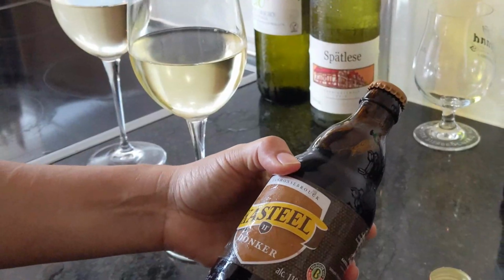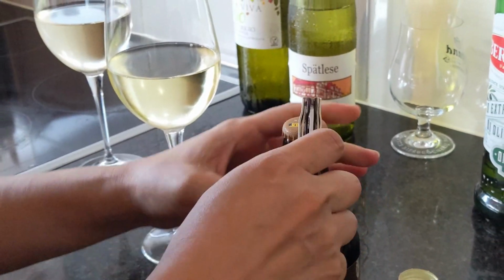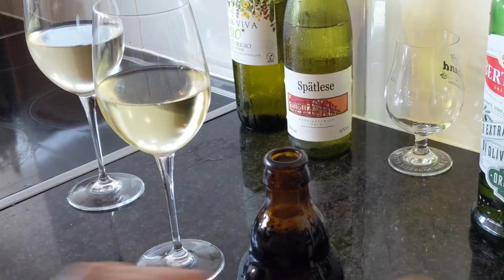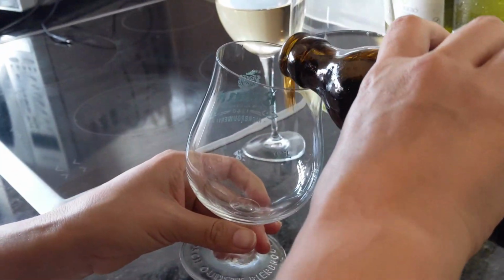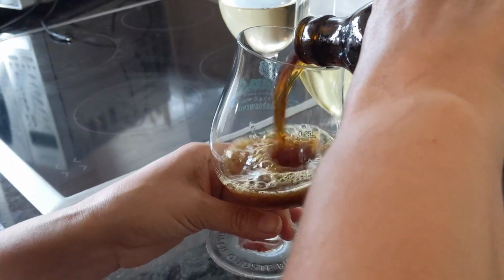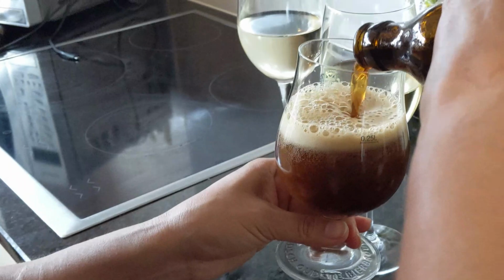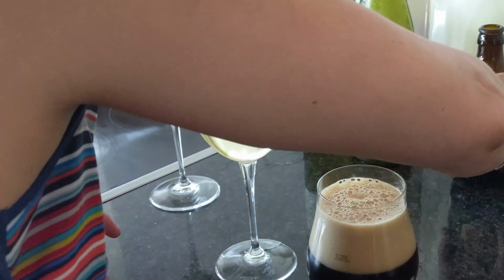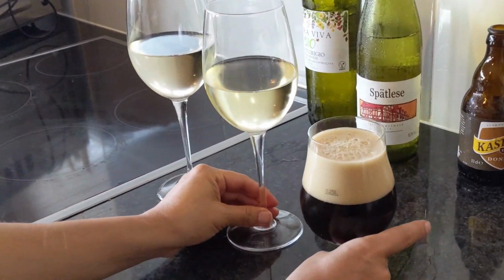And then I've got a beer, and this is a Belgian beer called Castile, and it's a dark beer. I am a fan of Belgian beer. They tend to be a little sweeter than the normal dark beer that people have in England, for example. So I am going to pair this one with the old cheese. So there you can see the drinks.